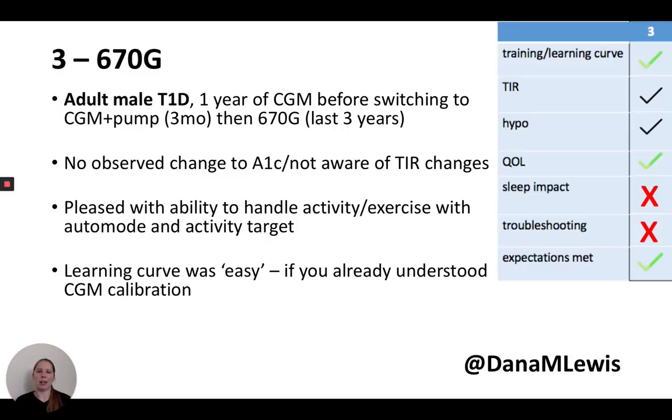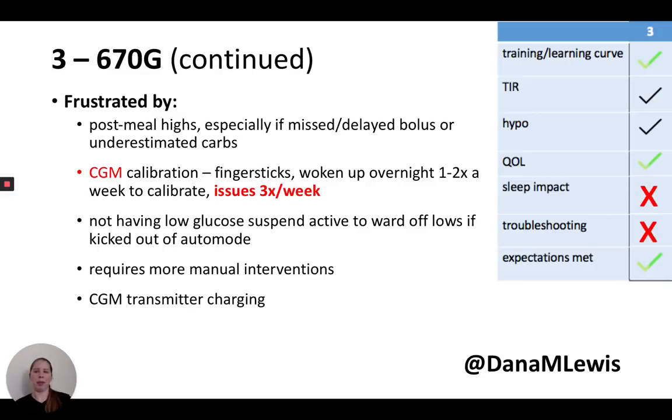He also talked about its ability to keep up with him exercising and using the higher activity mode to deal with ups and downs from activity when he's really, really active. Overall with the system, he felt like the learning curve was easy if you already understood CGM calibration. But he was pretty frustrated by CGM calibration, and that was a theme that came up in our conversation. He's woken up overnight once to twice a week to calibrate the CGM and feels like he's struggling with CGM calibration 3 or more times a week, which seemed pretty significant compared to the other systems.